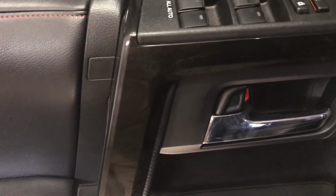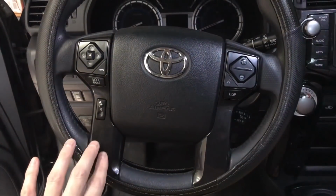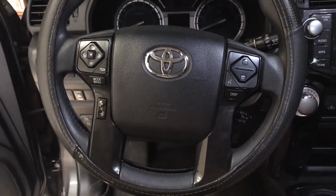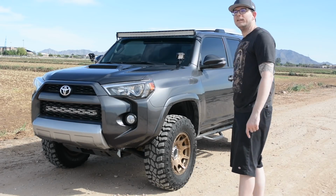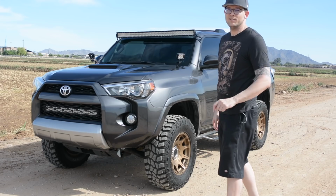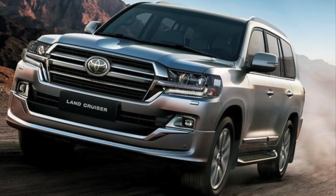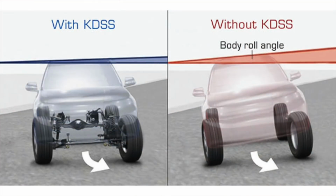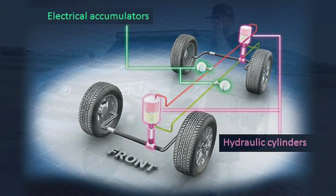I really like the trim in the car also. It's a glossy black metallic, as you can see here on the door panel. It also flows onto the steering wheel here, as well as the center console and entertainment cluster. Another awesome feature that was an optional upgrade to my 4Runner was the KDSS, which is the Kinetic Dynamic Suspension System, which is technology borrowed from the Land Cruiser. It's a hydraulic system that reduces body roll when driving on normal roads and increases wheel articulation when driving off-road.